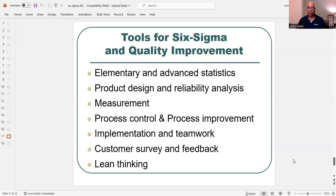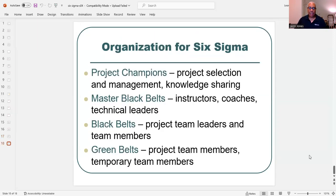Implementation and teamwork. Again, you have implementation and teamwork. Then you have lean thinking. It's like lean management. Then you have customer surveys and feedback. And organization for Six Sigma, Project Champions, which deals with project selection and management and sharing of knowledge. Then we get into the belts that I told you about.